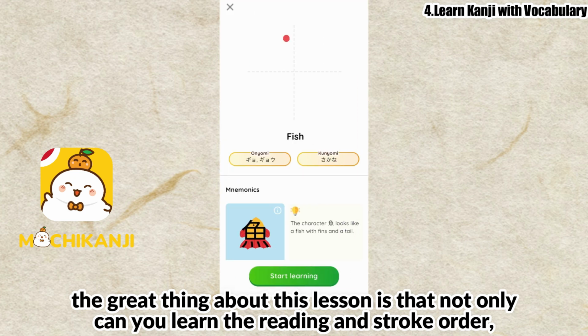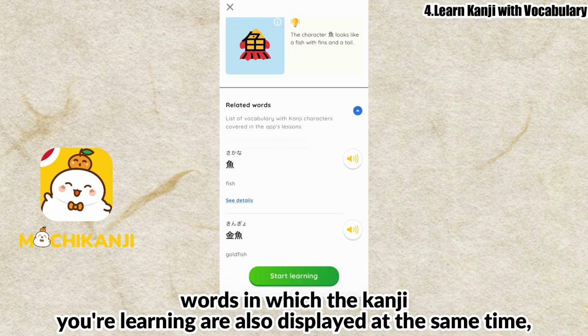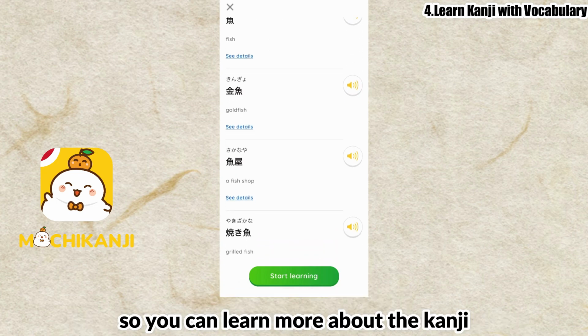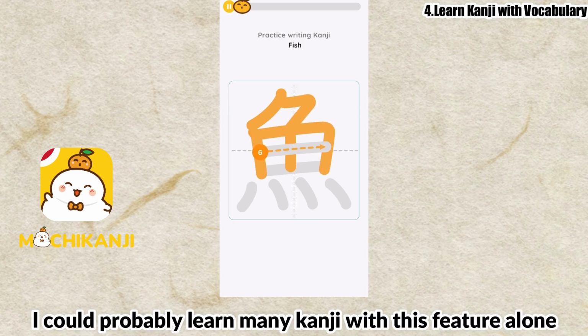Furthermore, the great thing about this lesson is that not only can you learn the reading and stroke order, but you can also capture the kanji through illustrations because of mnemonics. In addition to that, words in which the kanji you are learning are used are also displayed at the same time, so you can learn more about the kanji. This is exactly my ideal lesson, and honestly, I could probably learn many kanji with this feature alone.